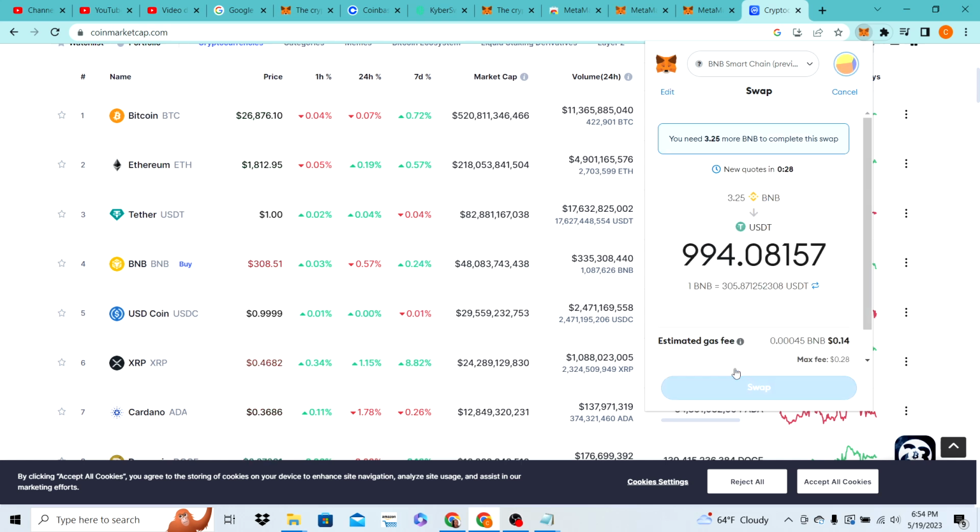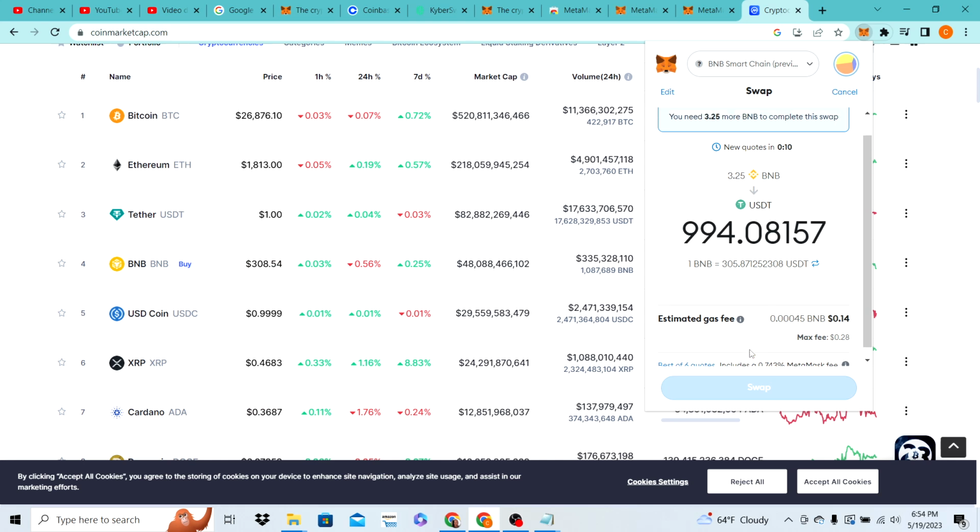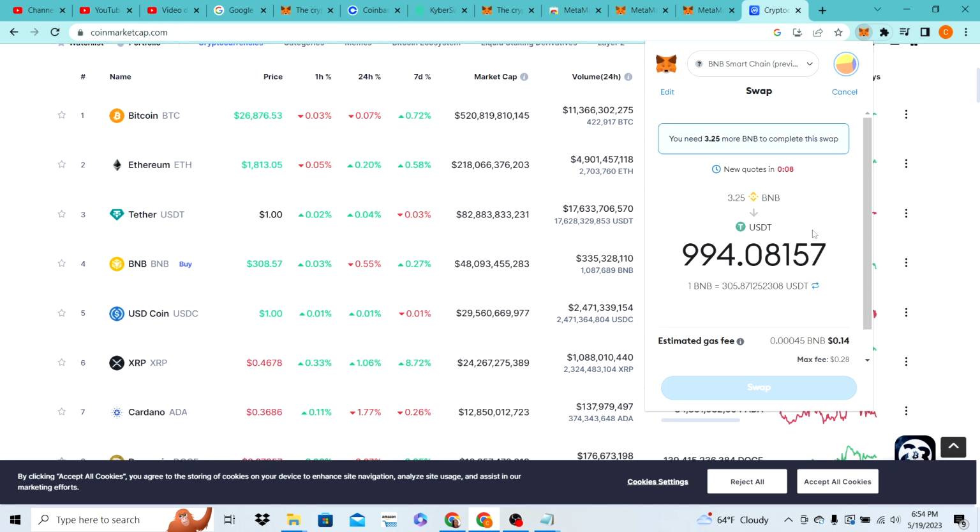I don't have any money in there, but you'll need 3.25 more BNB to complete this because there's a gas fee. Remember, that's why you need the BNB in there. So first buy the BNB. You see the gas fee is like 14 cents. Most likely, max could be 28 cents, so it's pretty cheap. And then you have USDT on your wallet. But here's the thing.